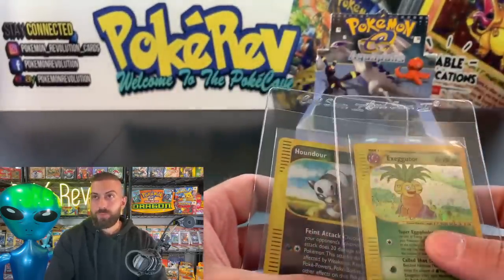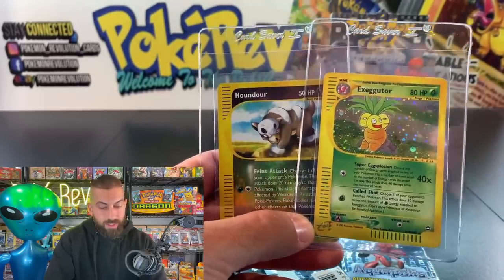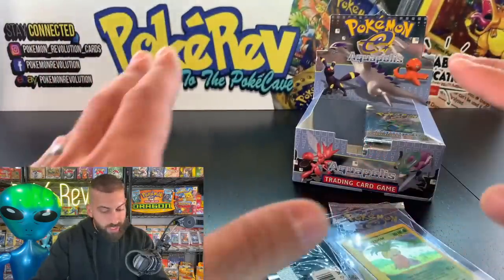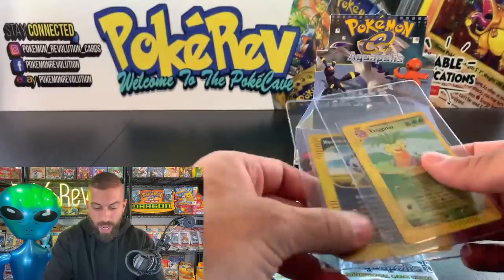Okay. Tyler says, I'm so confused by the card order. So if there's a holo, it switches. It's the holo, then the reverse, then a non-holo rare. It's very weird. But if there's not a holo, then yeah, it's just weird. But anyway, that was the first pack on the left.